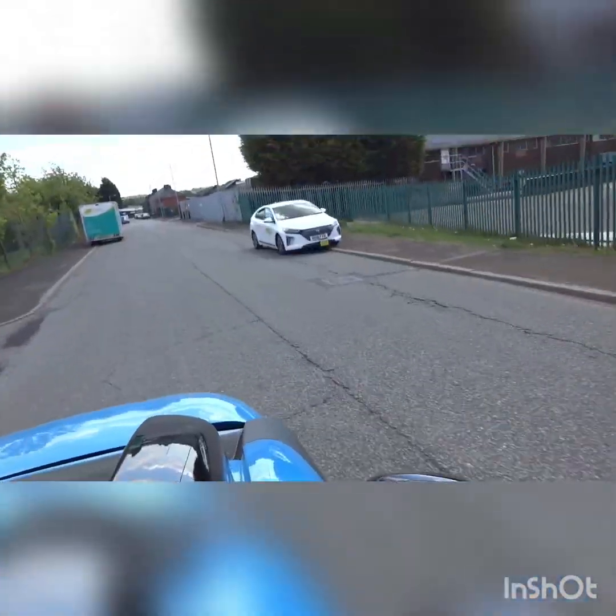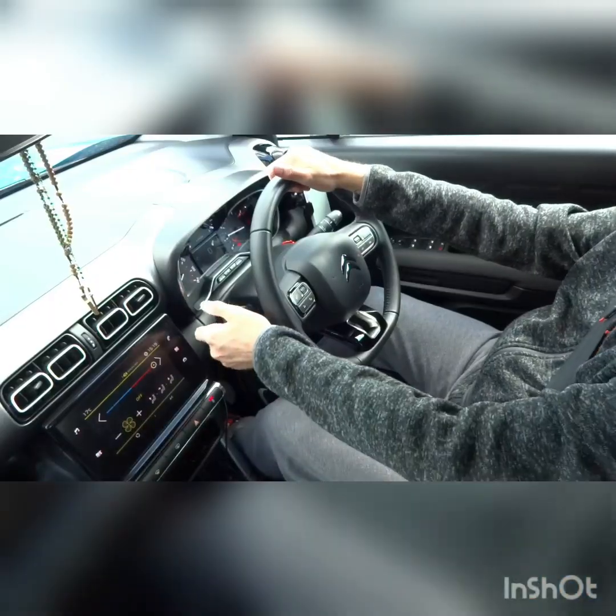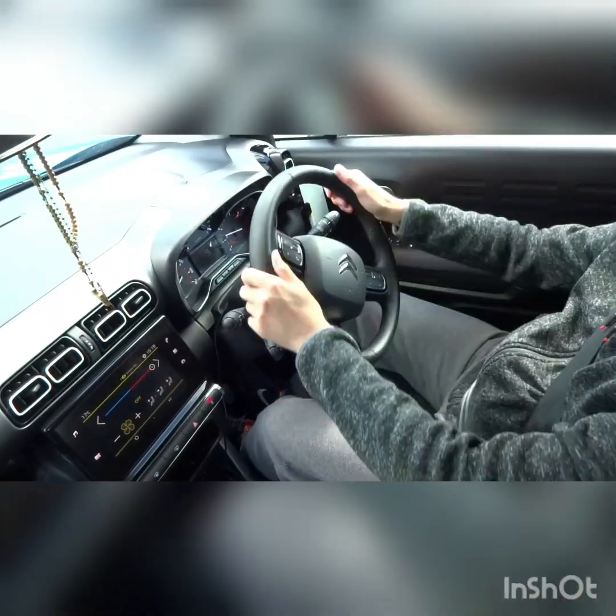So I bet that got your heart racing. Even more so because I attached the camera to the top of the roof. And that was fun. People did give me a bit of a strange look, but I was genuinely trying to recreate the Grand Tour. Obviously failing a bit.